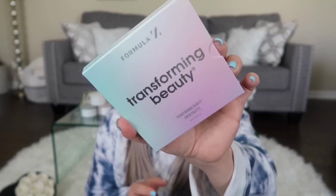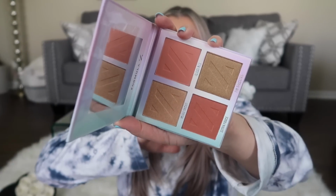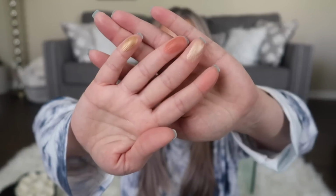So last item in here is a palette, which always gets me so excited. I love seeing palettes. So this is Formula Transforming Beauty. This is what it looks like up close. I think this is gonna be like a highlighter palette. No, it's like a blusher palette. This is really pretty. Now I feel like it's definitely deep for highlighters. But honestly, you could mix those blushers together with that. You know what? I don't know. That's really pretty. This blush is pretty too. But you can mix the colors together and kind of create your own kind of blush.